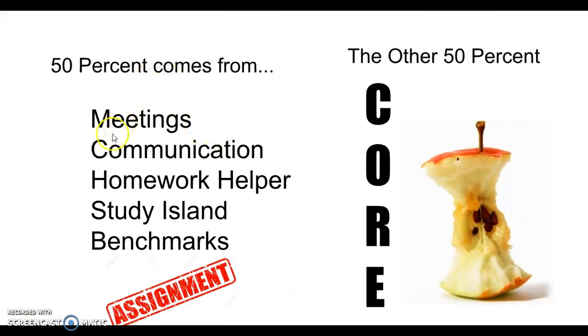Now, 50% of my grades comes from these things. These are things I tend to get attendance points for. Also, homework helper is one of them, and I'll usually give like 10% to each. I can customize that per student or per situation. We'll talk about that a little bit later.